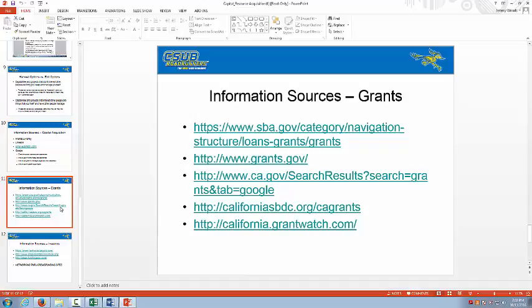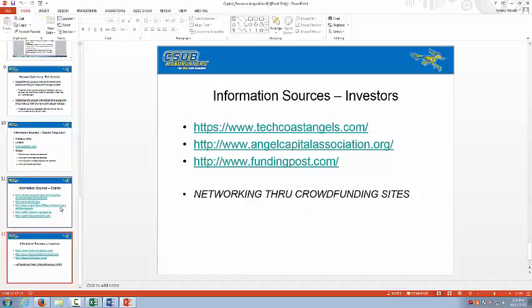And then finally, last page here is 3 different information sources for investors: Tech Coast Angels, Angel Capital Association, and Funding Post. Tech Coast Angels is a particular angel investment group that's here in California. It's based in the LA area. And the thing that I really like about this site is they describe exactly a list of requirements that you have to fulfill in order to be eligible for angel investment. A lot of times angel investors are like a secret society, and you never know exactly what it is that you need to show them in order to get investment. Tech Coast Angels does a great job of explicitly saying this is what your business needs to look like if you expect to get money from us. So great example of exactly what you need to do to get angel investment money.